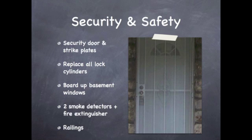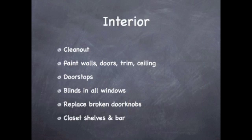We also check each railing throughout the house and add railings where they're needed. Any stairway that has more than 3 steps needs to have a good secure railing to prevent the tenant from falling.